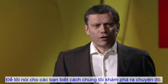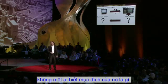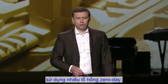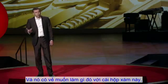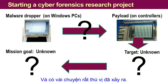I want to tell you how we found that out. When we started our research on Stuxnet 6 months ago, it was completely unknown what the purpose of this thing was. The only thing that was known is it's very, very complex. On the Windows part, the dropper part uses multiple zero-day vulnerabilities, and it seemed to want to do something with these gray boxes, these real-time control systems. So that got our attention, and we started a lab project where we infected our environment with Stuxnet and checked this thing out. And then some very funny things happened.